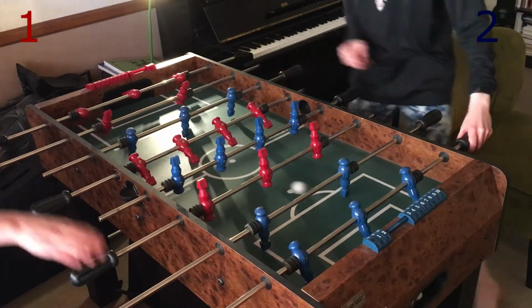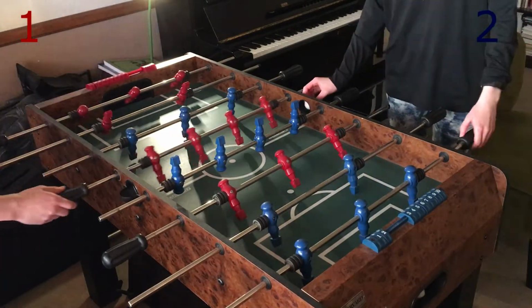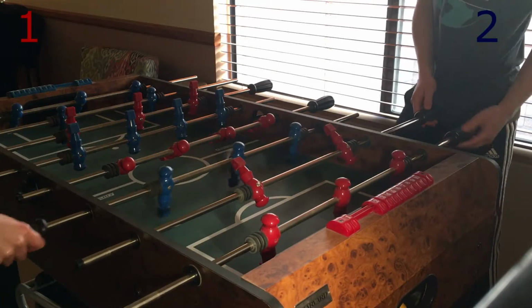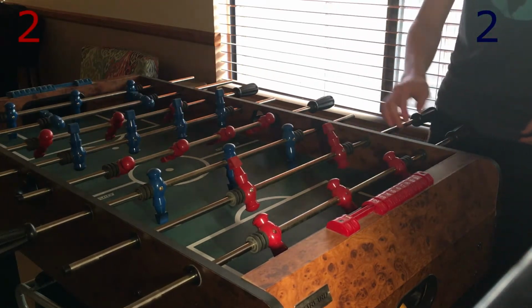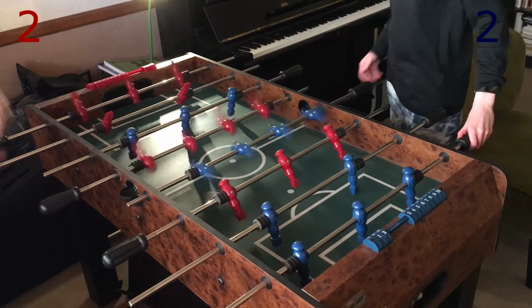Blue Jays really doing a good job keeping it on the offensive side. Oh, but that just slipped right past them. Almost rolled in there. Slow rolling ball into there. Alright, and the Snakes tied up 2-2.